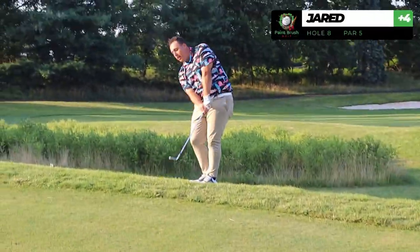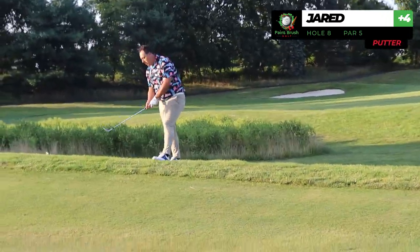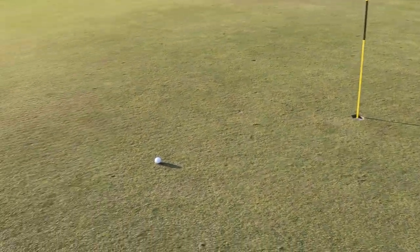Not ideal. Was in a decent spot. Now I gotta try and do something here. Probably land it on the downslope. So get up and down for par. Absolute brick I just threw down there, but got a little tester for par. Let's see if we can make it.